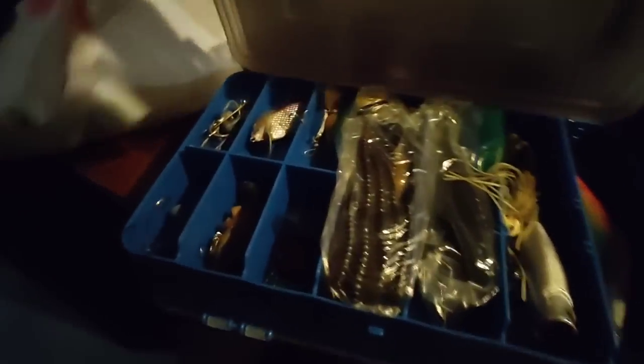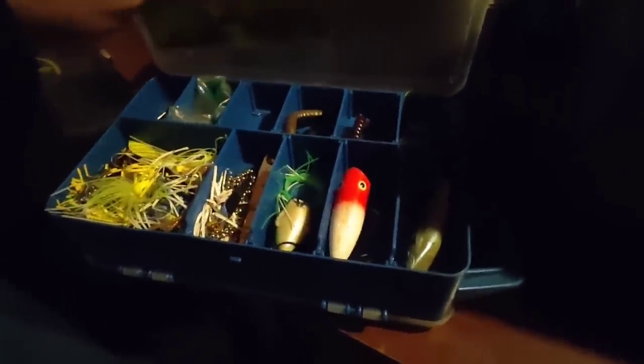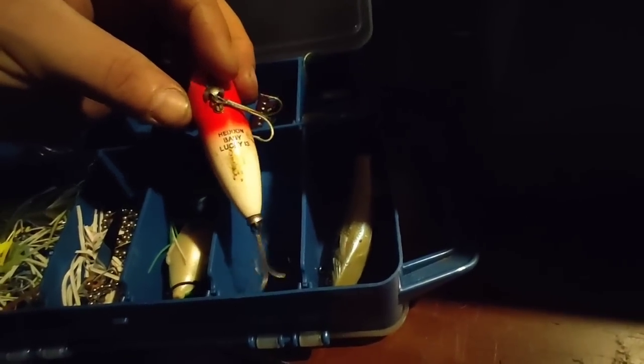Close that. What do we got there, babe? More fishing stuff? Ooh, I love me some fishing stuff. Ooh, yeah, I love that smell. Look at all those lures. Looking for the wooden lures. Those are what we're really after. Ew, it's slimy. She's wiping it on me. Gross. That's a baby Lucky 13. That's an older one.